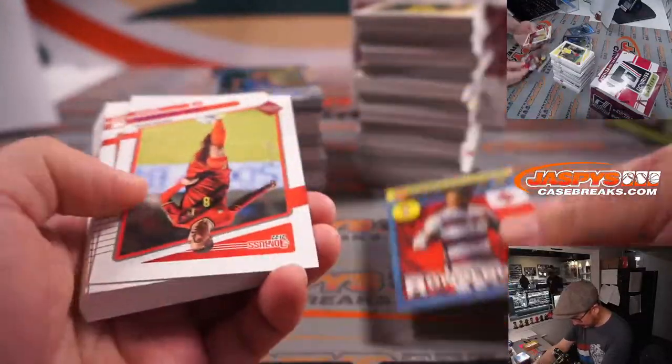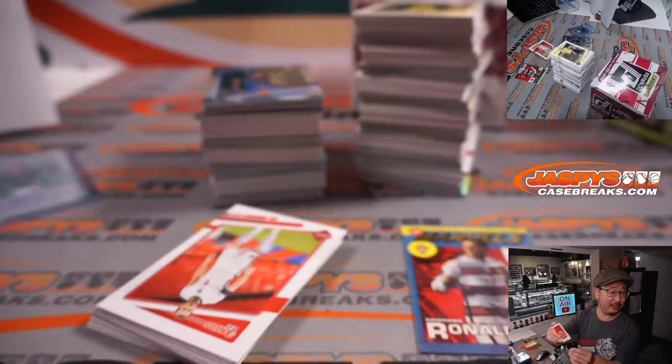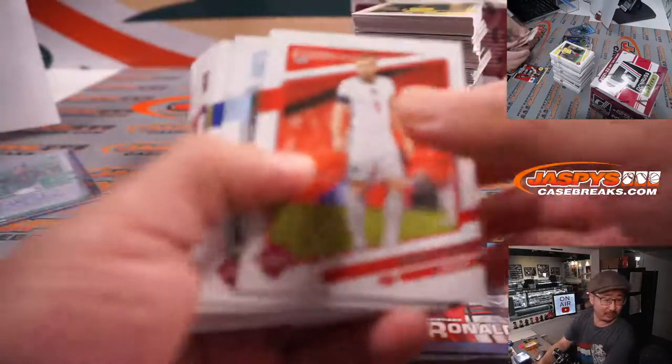It's a press-proof Cristiano Ronaldo and a Yuri Tillman. 53 out of 199. That'll be for Belgium. That'll be for Michael.